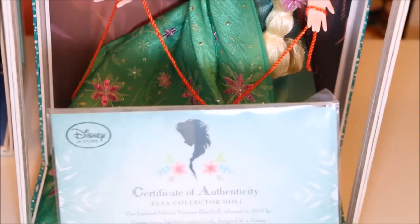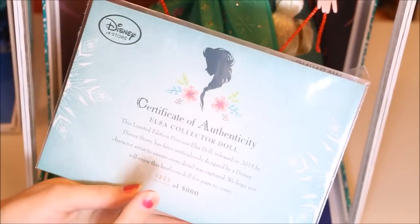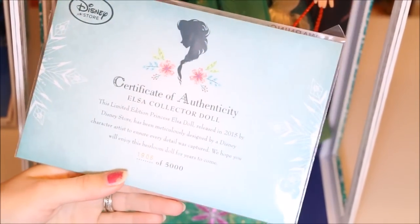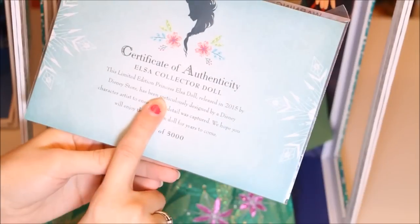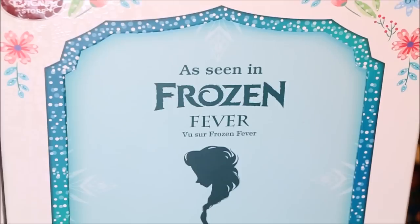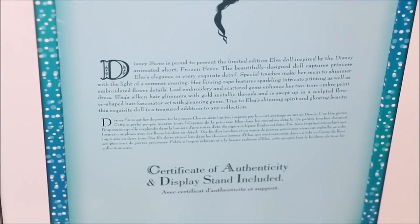One thing I will mention about these COA certificates is on the Elsa one, for some reason they call her Princess Elsa instead of Queen Elsa, and on the Anna one they just call her Anna. So I'm not sure why that is, but I figured I'd mention that here in case nobody ever noticed that before. And here is also the back of Elsa's box. And you can pause the video if you'd like to read it again.